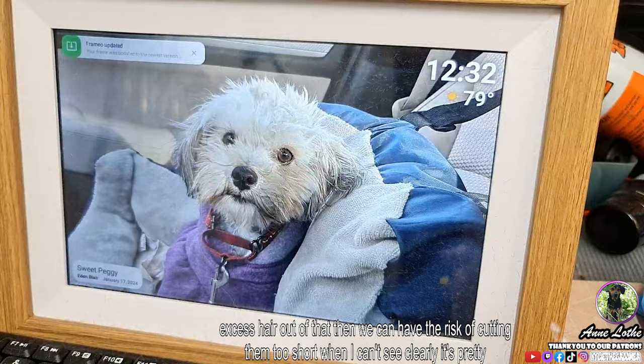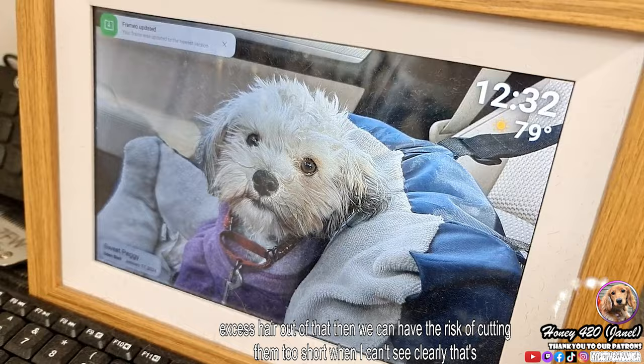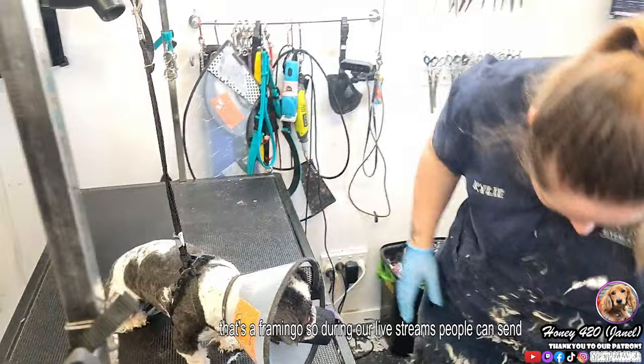Oh, I'm videotaping this. Why are you doing that? That's not helping me. It's a Frameo. So during our live streams, people can send their photos to that. I've got to work out how to make it so that that plays on the screen.